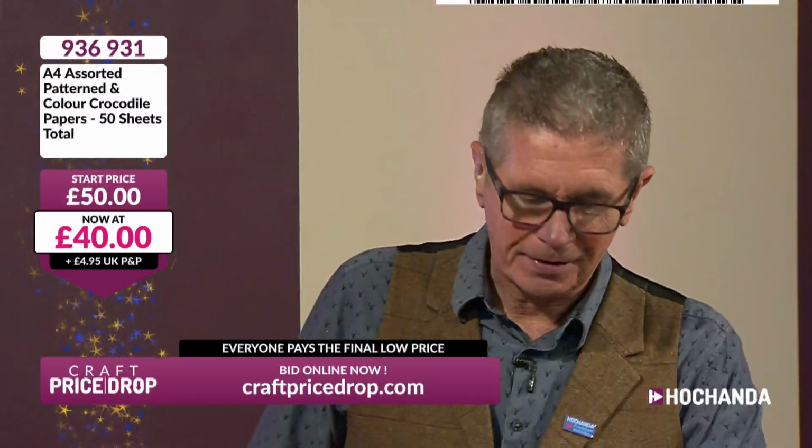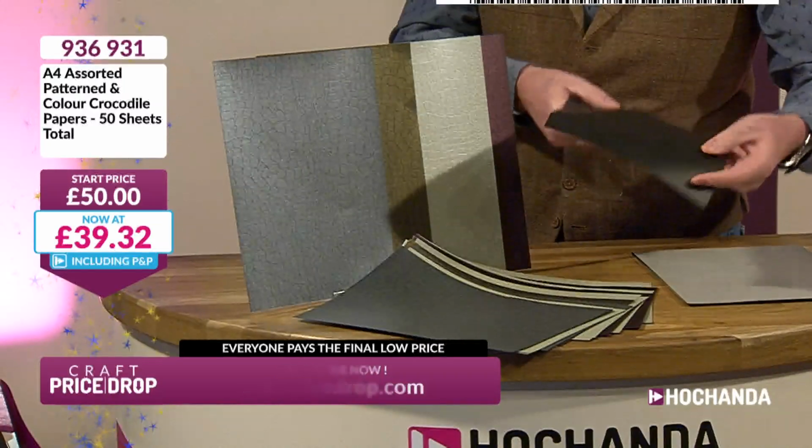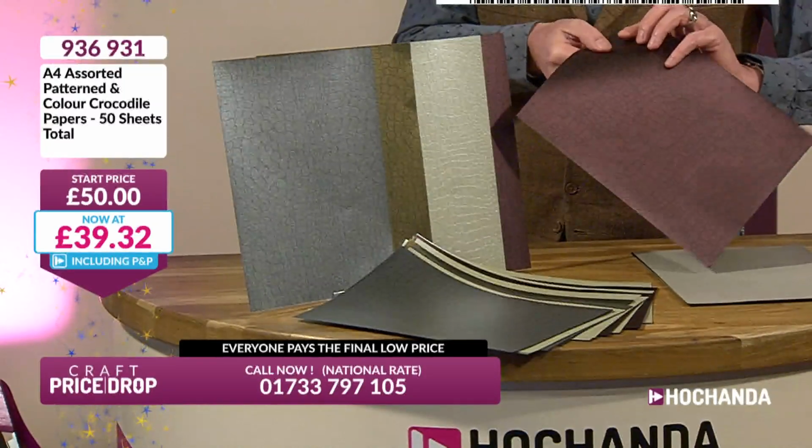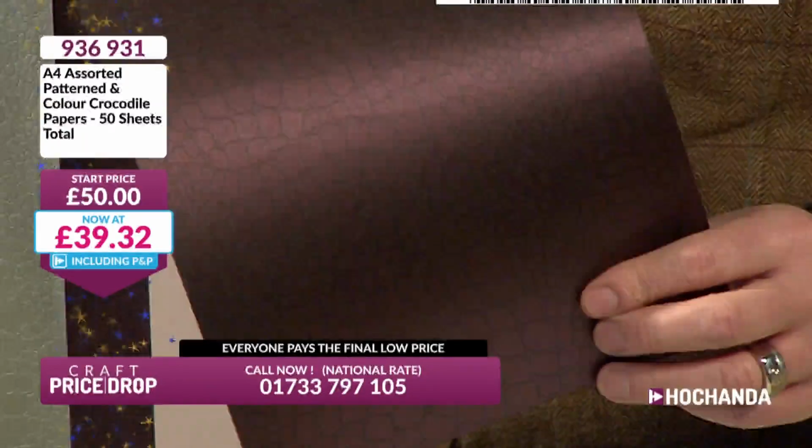£40. I'm sure we can do better than that. And by the way, on the reverse side, you've still got that metallic shine, but it's just a classic black background to it on the back, okay? But on the front, you've got this beautiful metallized effect. And there's the crocodile. It's an embossed crocodile.